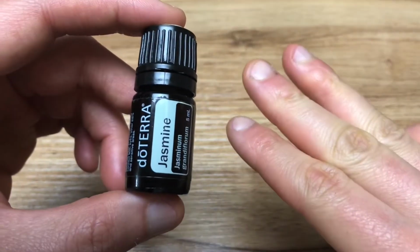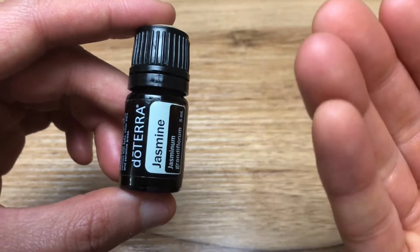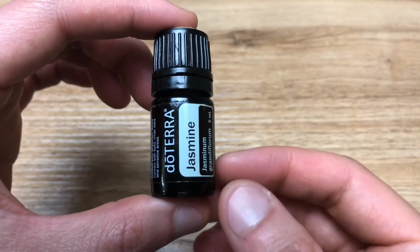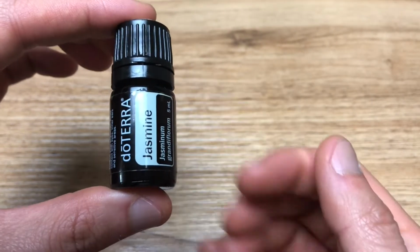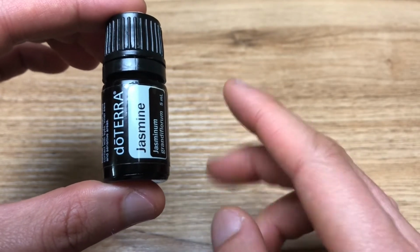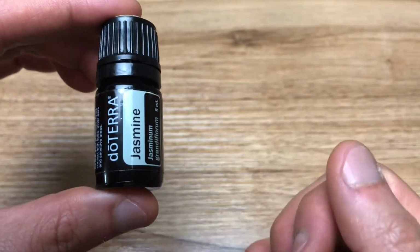The top 3 uses for doTERRA's jasmine essential oil are aromatic, so breathing it in, topically, so if you can point to it, you can put it there, as well as internally. The main benefits of jasmine are that it balances hormones and emotions, helps with dry skin, and helps to reduce occasional eye irritation. The directions for use are applying 1 to 2 drops of this oil on the bottoms of your feet and the palms of your hands to support your body systems.